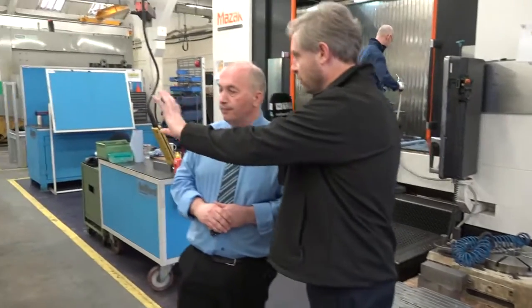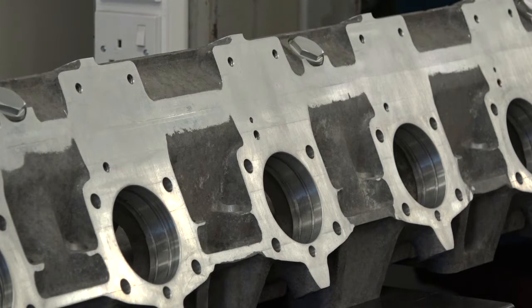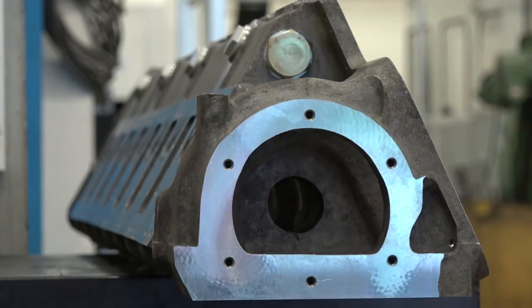This component here is really impressive. What's this? That is a large aluminium casting there for the diesel engine. It's part of the diesel engine equipment. There's a great deal of machining carried out on that component, accurate machining. In fact, we actually line bore all the way through horizontally on one of the Mazak machines. There's some very accurate bores internally, which we line bore on the Mazak machine.